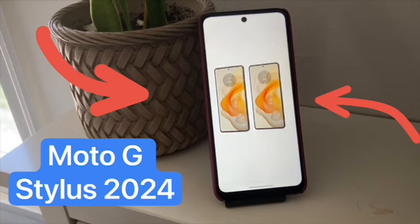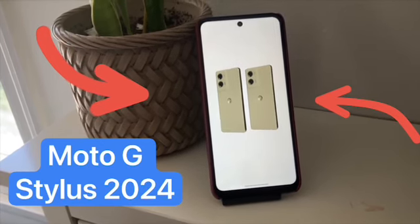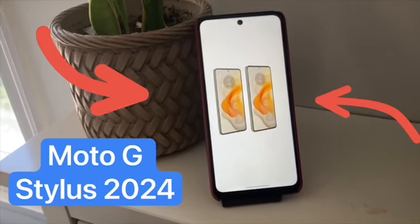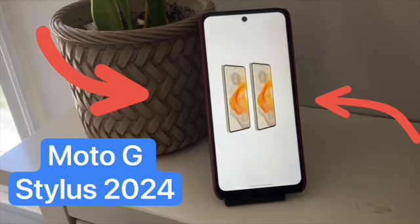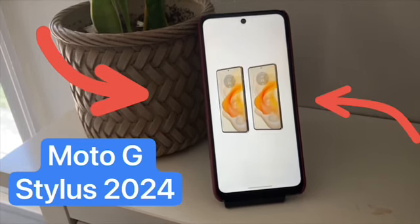Next great thing is the under the display fingerprint reader. This gives it a very premium type of feel. You don't have to have it on the side. This is one of the things that makes a premium phone premium, and the under the display fingerprint reader is one of them. Very handy, very fast. If you don't like the screen unlock with your face, then this is the next best thing.